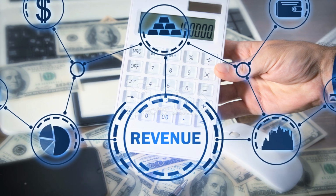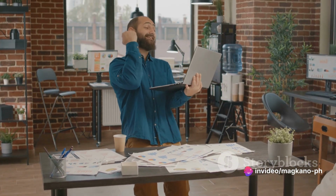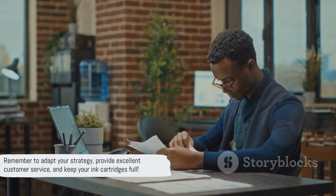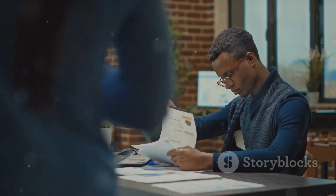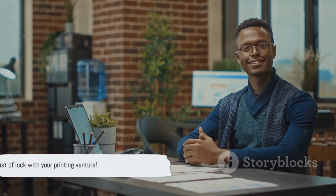Monthly revenue would be 225,000 pesos and yearly revenue 2,700,000 pesos. Your printing business has the potential to generate approximately 2.7 million pesos in yearly revenue. Remember to adapt your strategy, provide excellent customer service, and keep your ink cartridges full. Best of luck with your printing venture!